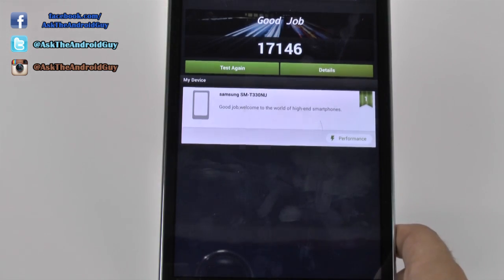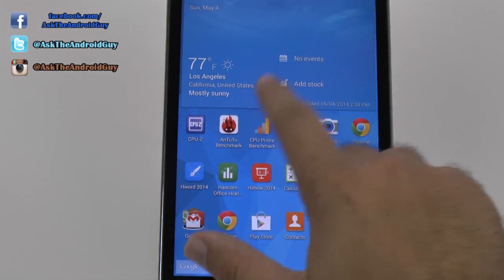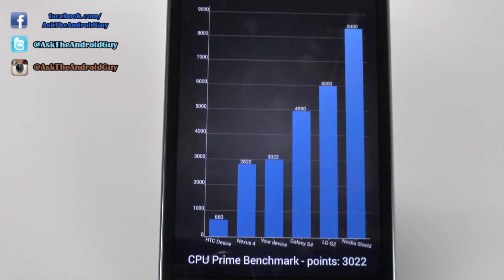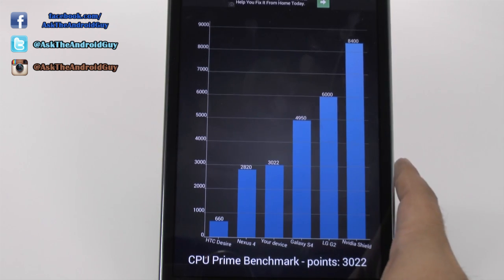Now, how did it rank in specific sections? Well, on the processor alone, it ranks decent again. You have an above Nexus 4 marking, still way below the S4 per se, but a decent amount above the Nexus 4. So you're not getting any kind of sluggishness really for regular users.